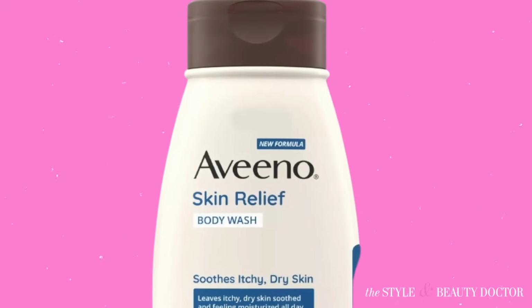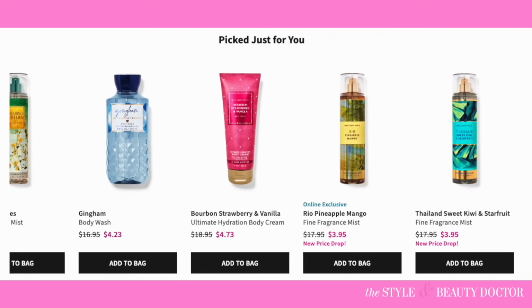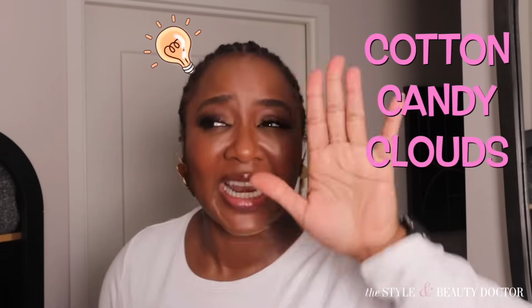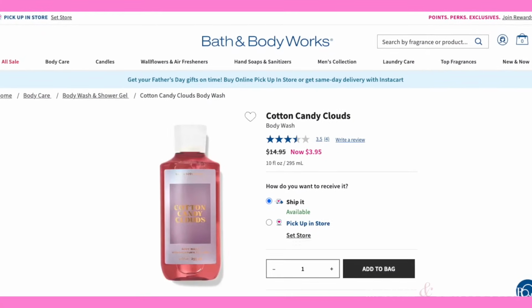Now in the summertime, that's when I start playing around with all the fragrances and everything. I literally have been doing nothing but buying scented body lotions and body mists. As a matter of fact, I had to stop myself because Bath & Body Works just had a couple things on sale for like $3.95 or whatever. And I had to stop myself from ordering the cotton candy, what is it called? Cotton candy rounds, cotton candy clouds. Now I done bought a body mist and a body lotion.